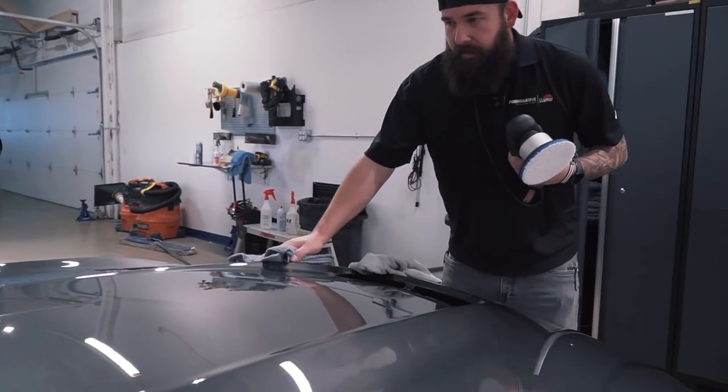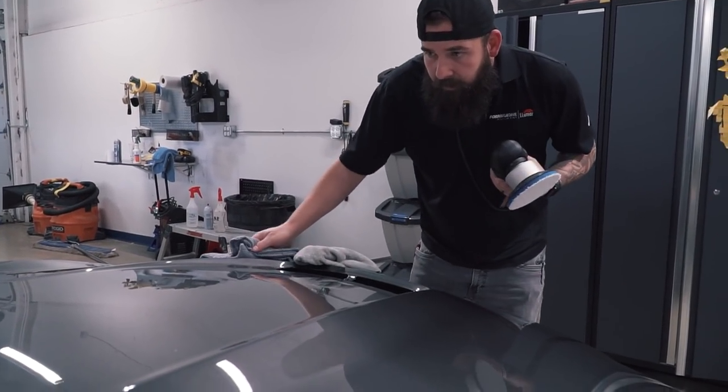You did the middle? I did not do the middle, I'm just comparing it. It's so hard to see over here. I know, but look right here, you can see right in the middle, you can see all the ding, ding, ding.